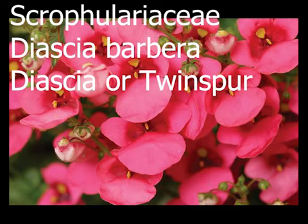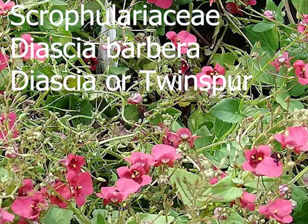Scrofulariaceae, Diascia barberae, Diascia or twin spur. It is a perennial from South Africa. Di means two, askos means pouch in Greek. It refers to the pouches on the leaf underside behind the yellow window.